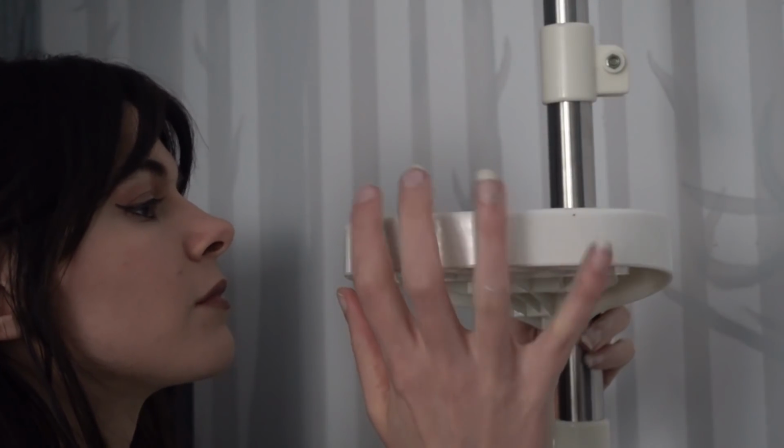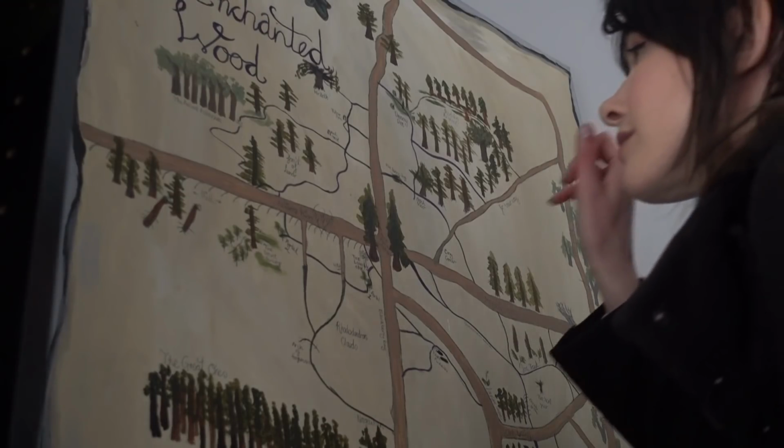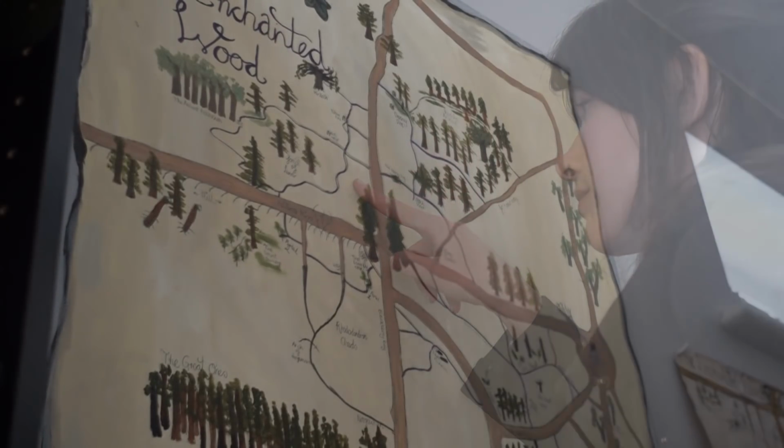However, I wanted to use this for a different purpose, and there is one place to go to show you what that is. I went back to the tangled lookout.